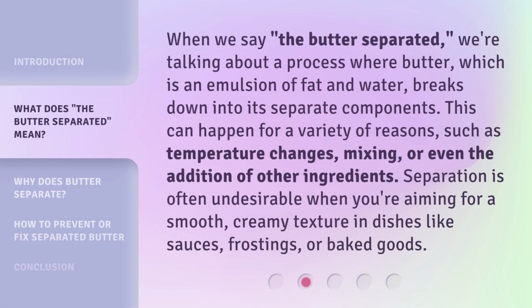When we say, "the butter separated," we're talking about a process where butter, which is an emulsion of fat and water, breaks down into its separate components. This can happen for a variety of reasons, such as temperature changes, mixing, or even the addition of other ingredients. Separation is often undesirable when you're aiming for a smooth, creamy texture in dishes like sauces, frostings, or baked goods.